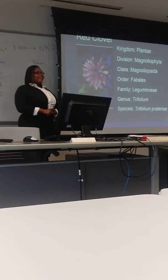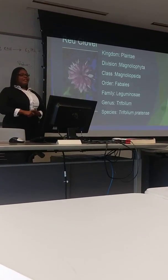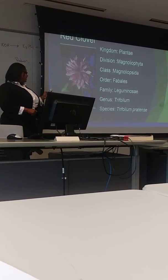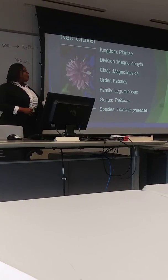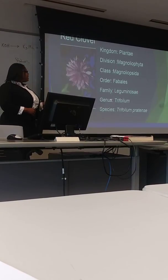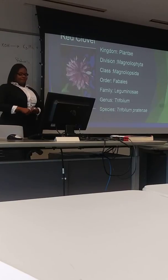Here we have the classification for red clover. Red clover belongs to Kingdom Plantae, division Magnoliophyta. The class is Magnoliopsida. The order is Fabales. The family is Leguminosae. The genus is Trifolium, and the species is Trifolium pratense.